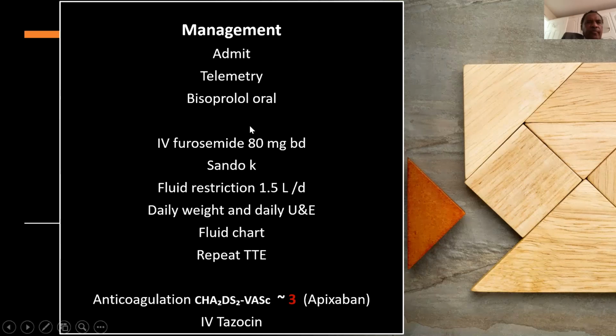Thank you. So we've got quite a lot of, you know, you can see this is a real case and there's variation in practice. And there are some saying we need to tackle the rhythm, get the rhythm to sinus, and others saying let's tackle the heart failure. So I think there are lots of ways you can tackle this particular case. Timing of echo, his heart rate is 150. Perhaps Dr. Abu Saud, maybe we can comment on the timing of echo in this sort of case.